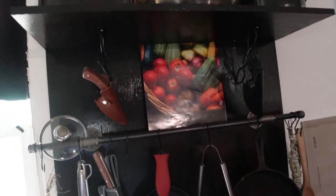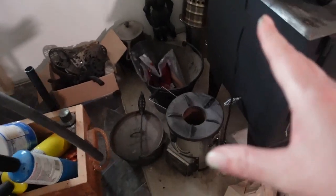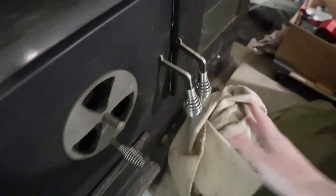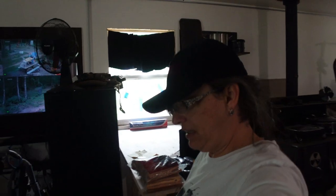Got my nice shelf up. Just trying to organize the pots and pans situation for a minute. Testing out which ones of these fit in here, what I want to keep, what can go, that kind of stuff. So much stuff. But what does it say? That ADHD, it makes me keep everything because everything's a possibility, right?